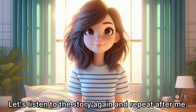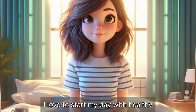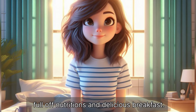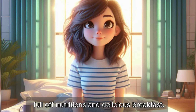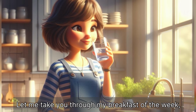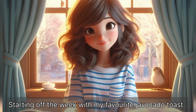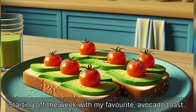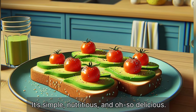Let's listen to the story again and repeat after me. Hi everyone, I am Rose. I love to start my day with healthy, nutritious, and delicious breakfast. Let me take you through my breakfast of the week, from Monday to Sunday. Starting off the week with my favorite, avocado toast. It's simple, nutritious, and oh so delicious.